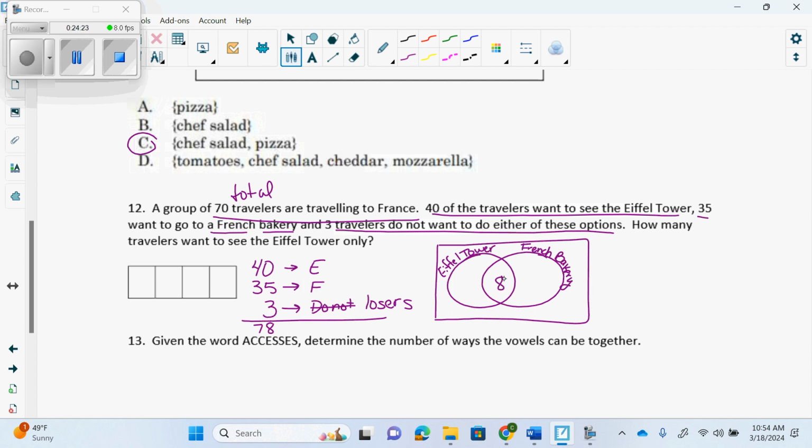How many in the Eiffel Tower only? 32. 3 on the outside. How many in the French bakery only? These should add up to what? 70. Then you know you're right. Correct? The question is, how many travelers want to see the Eiffel Tower only? 32. Remember, if you're ever given only, you don't have to subtract. You can go right in and put that answer in every single time.